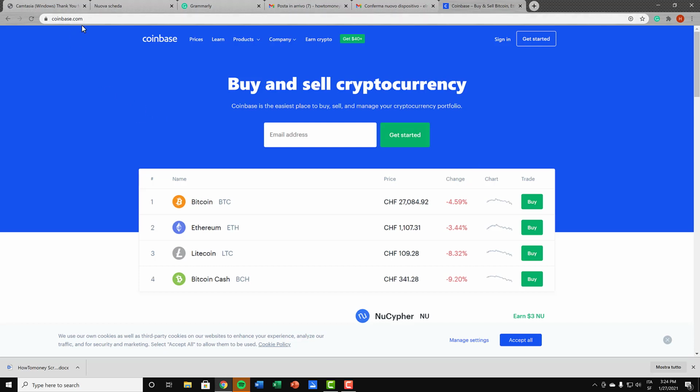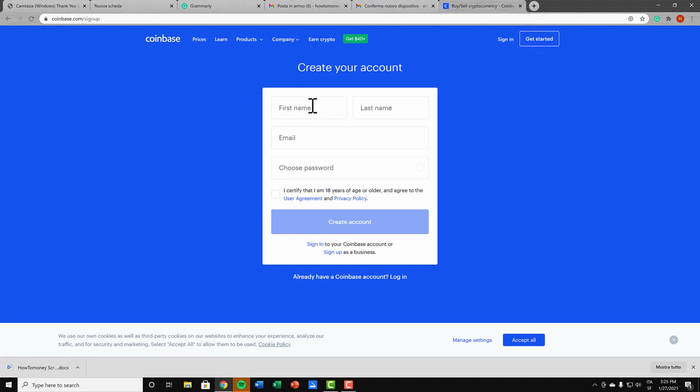Head over to coinbase.com, make sure it's the correct website, and click on Get Started and fill in your personal information like first name, last name, email, and choose your password. Make sure it's not a simple one and make sure that's unique. After you create your account, you will be asked for some personal information like the source of your funds. You'll need to upload your personal ID and they will be asking you what's your job and how you make money. Take your time, fill in that information, and after you finish, Coinbase will take a moment to verify your account.